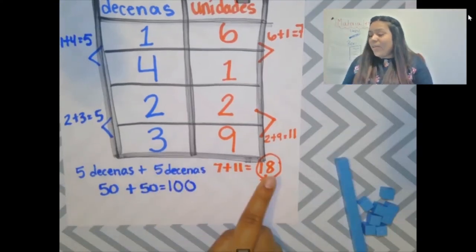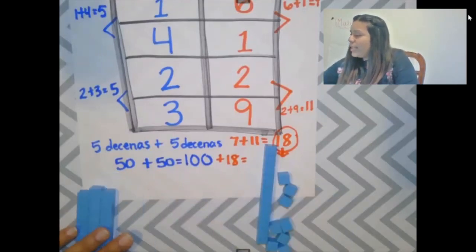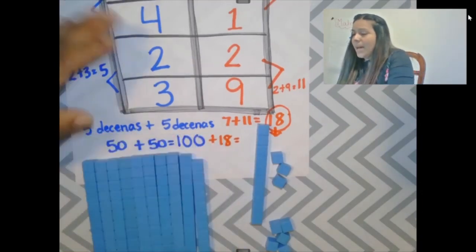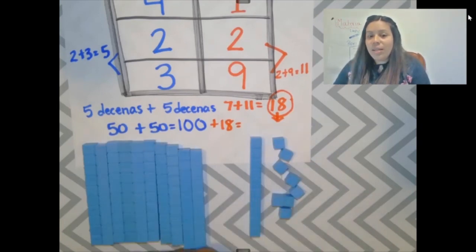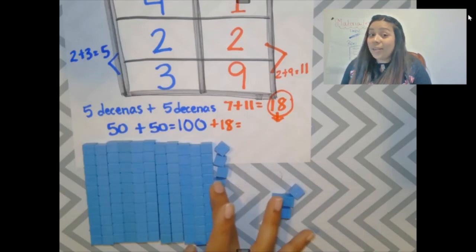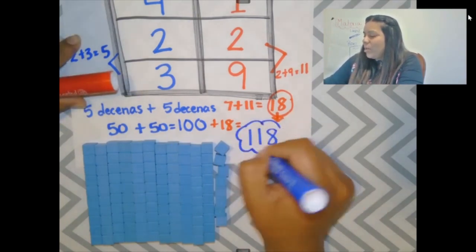Ahora a 100 le tengo que agregar mis 18 unidades. ¿Cuánto es 100 más 18? Voy a poner un grupo de 100 acá para que sea más fácil contarlo. Tengo 100, un grupo de 100, más 18. Aquí tengo 18. ¿Cuánto es 100 más 18? Tengo 100, 110, porque tengo un grupo de 10. Acá tengo un 10, 110, 111. Cuenta conmigo, 112, 113, 114, 115, 116, 117, 118. Muy bien. Mi respuesta es 118.